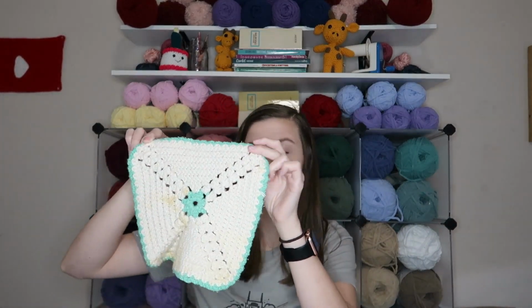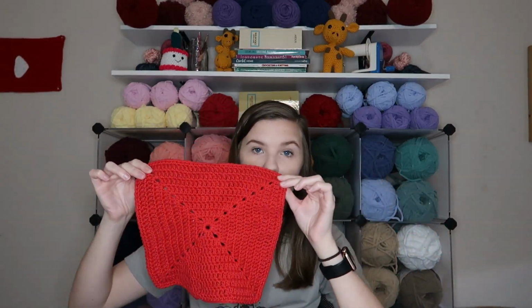But this one has quite a few stains on it, so this one is well used. But here's just a few more. These ones are actually a little bigger than the others.